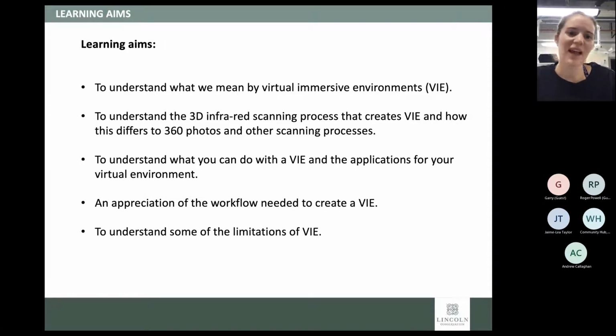And just to help talk through some of the terminology. Then we'll help you understand what you can actually do with virtual immersive environments and how you can apply it yourself, and how you can work through a project from start to finish. So we'll work you through one of those. And we'll also help you understand what the limitations of virtual immersive environments are. No technology is a magic wand and everything has its limitations.